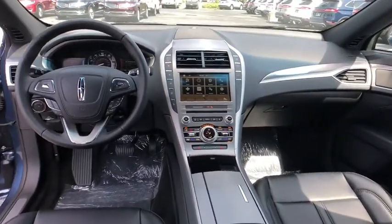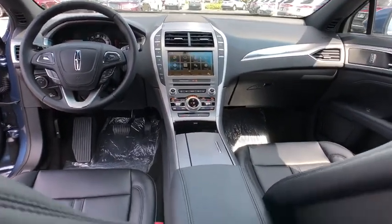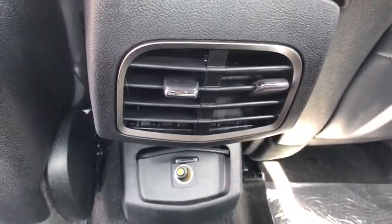cruise control, auto-dimming rear view mirror, keyless start, floor mats, aluminum wheels, four-wheel disc brakes, universal garage door opener.